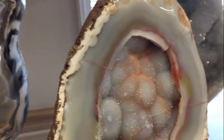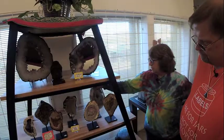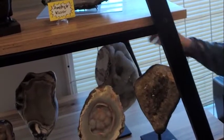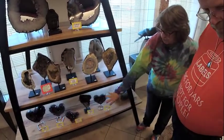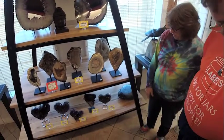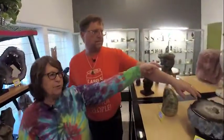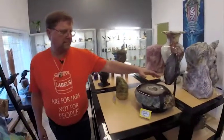And these are beautiful pieces of Druzy agates. They're stunning. They are natural. They're not colored. Look at this one. It almost looks like spirit quartz. It's gorgeous. And then down here we have some new amethysts on stands and a really beautiful piece of amethyst there. A labradorite heart. There's just so many cool things. There was a beautiful piece here this morning, but it went home. So it went to a lovely home.